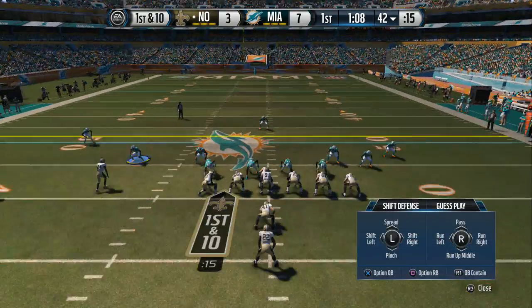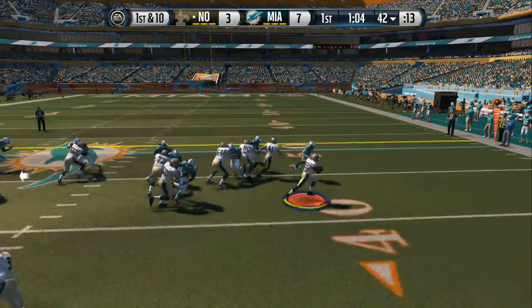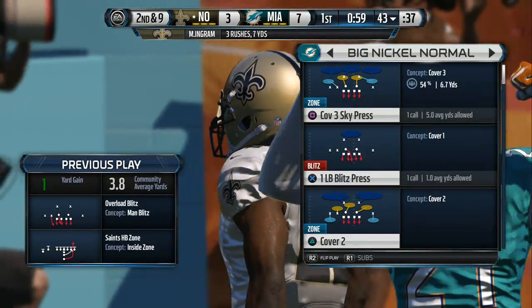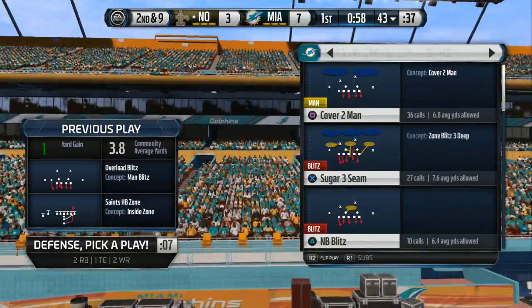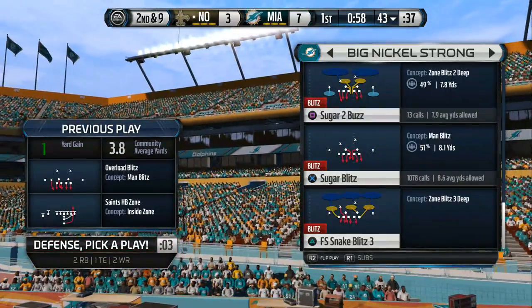That was a big gainer. Now it's time to back it up. The run up with Mark Ingram, now slashing to the right side looking for room, and Ingram's tackled down at the 43. Well, a short gain on the run that time by the offense. When you're a running football team, listen, there's going to be a lot of ugly plays that don't work. You just got to keep running it.